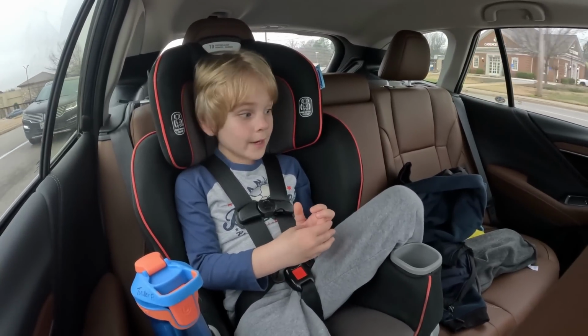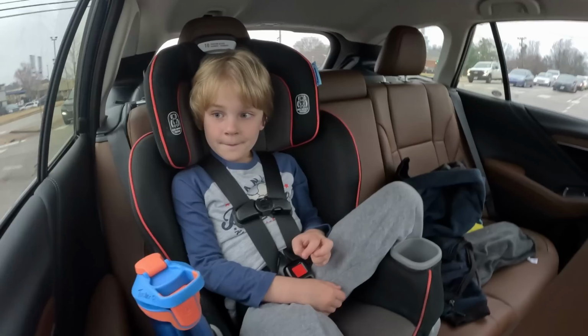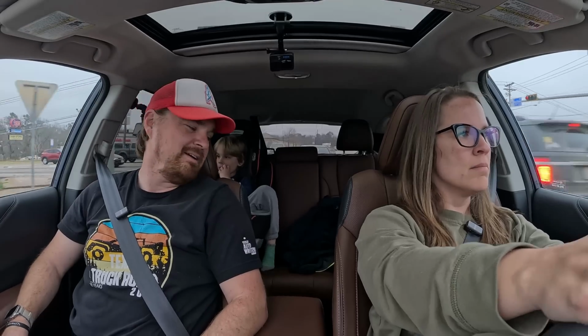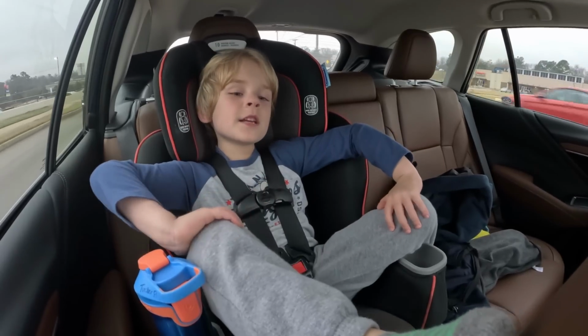Yes, but I would have even more room if someone was sitting behind me. In front of you, you mean? Yeah, you would. Typically you have more room behind, Mommy. But would now be a good time to talk about Tucker's child safety seat? Putting in my child safety seat. And then we'll talk a little rear storage.